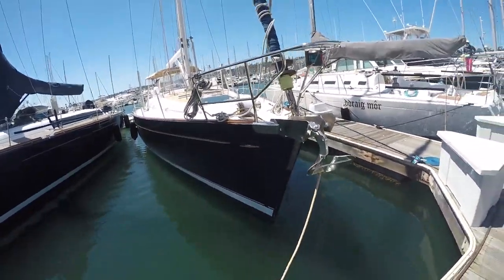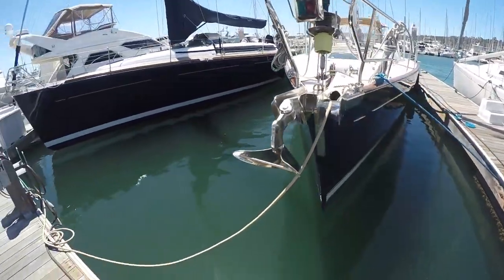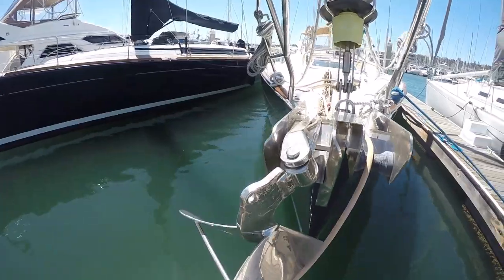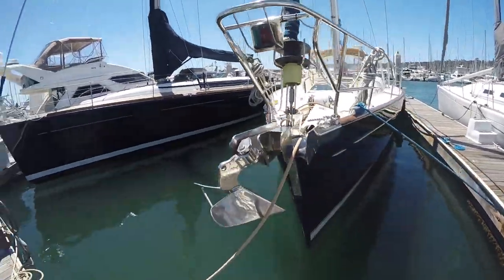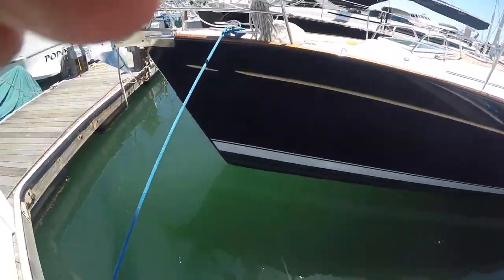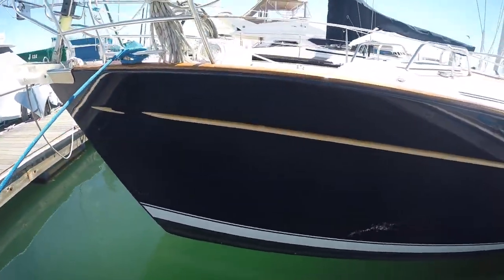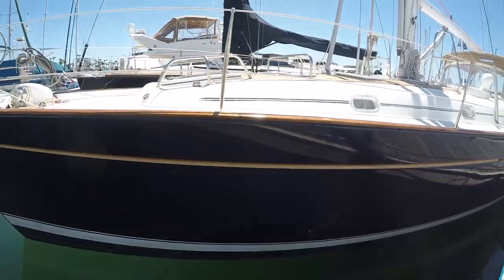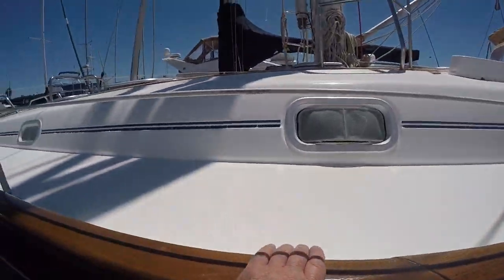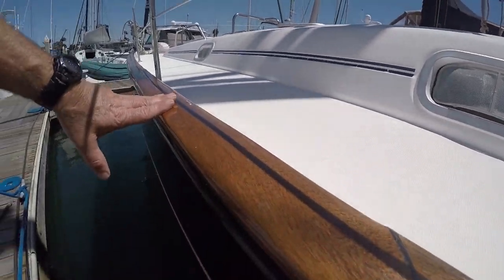So Coquette has a painted LP blue hull. Also has this gorgeous CQR style stainless steel anchor, twin bow rollers. Just give you a shot of this gorgeous blue hull. Gold cove stripe, and she has very well maintained varnished cap rail.